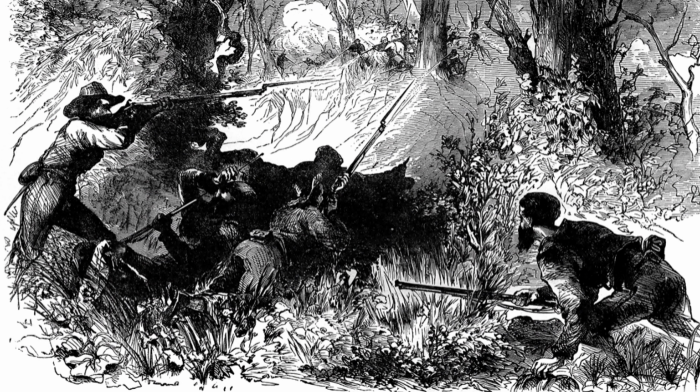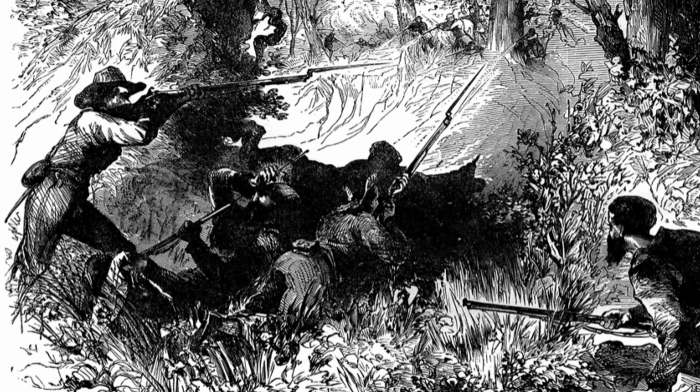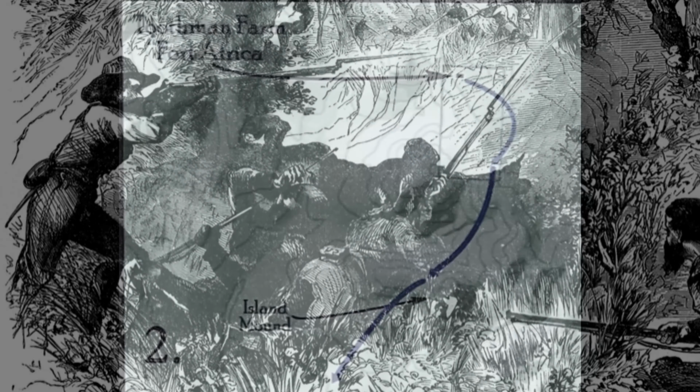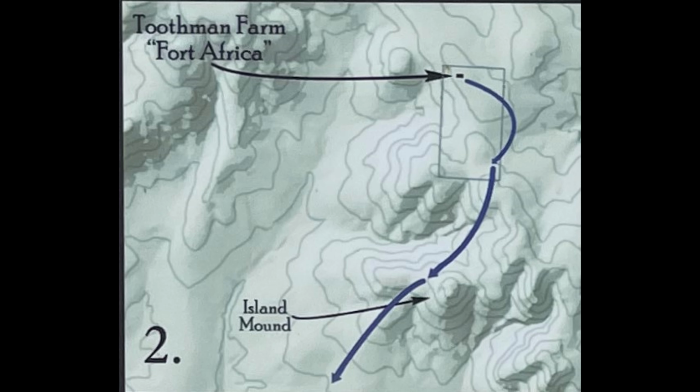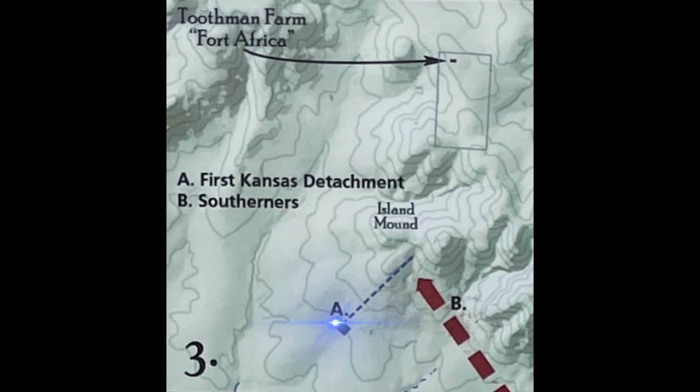Lieutenant Joseph Gardner was sent with a detachment to find the scouting party and bring them back. However, Gardner discovered that they had found and engaged the rebels. Instead of returning back to the fort, Gardner and his men joined the fight, pushing them further and further south beyond Island Mound. The small band of Union soldiers were now about a mile from Fort Africa when 130 rebels appeared from the woods bordering the Maurice des Cygnes River.